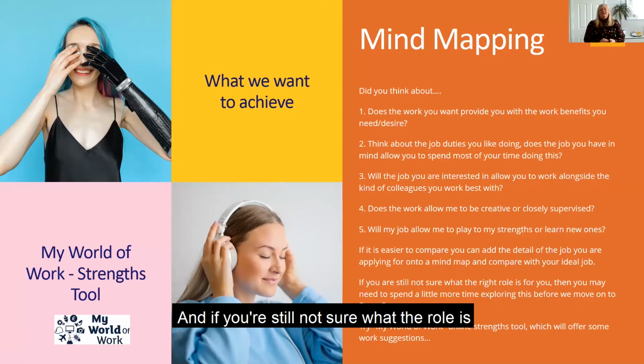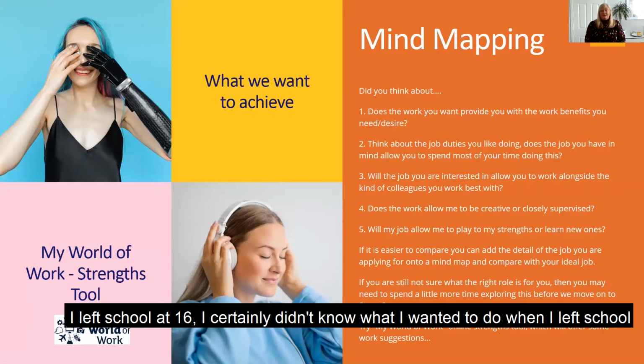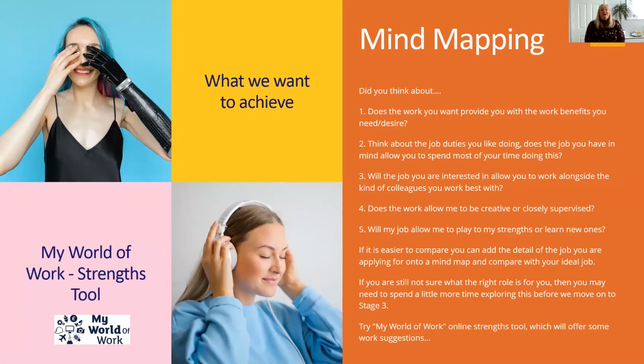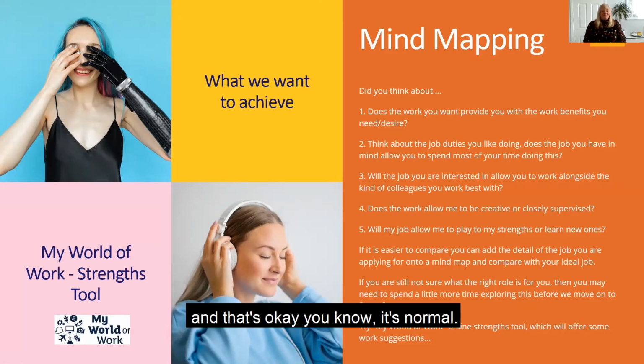And if you're still not sure what the role is, one of the biggest challenges in life sometimes is, I don't know what I want to do when I leave school. I left school at 16. I certainly did not know what I wanted to do when I left school. And I don't think I really learned until I was over 30. And that's okay, it's normal.